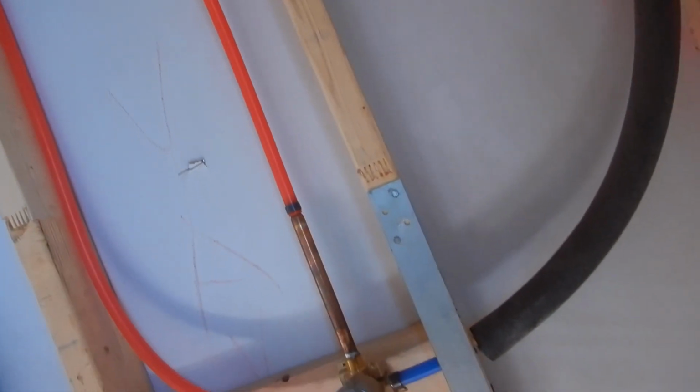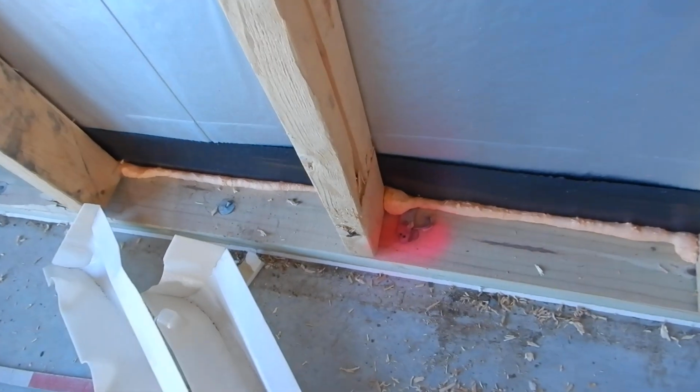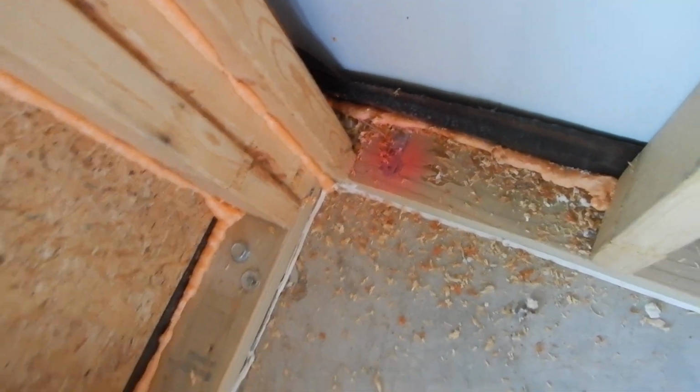Alright, you don't want to nail into your water supply line. Most people don't want to do that. Back in the primary bedroom here, we're moving along, and we're missing nails from our tie-down straps that are replacing our anchor bolts. So we're missing quite a few nails actually, and we're moving on along.